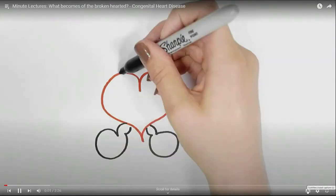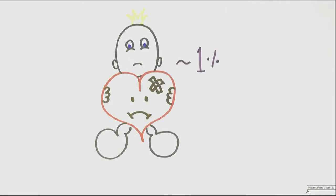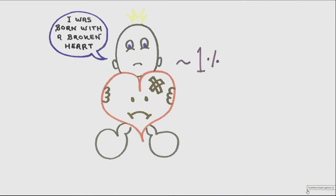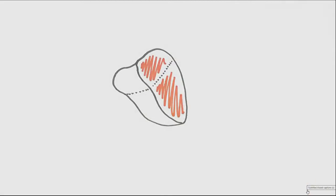Congenital heart disease, or CHD, is the most common type of birth defect, affecting up to 9 in every 1,000 babies born in the UK. Congenital means present from birth, and the term CHD covers a range of birth defects that affect the normal structure and function of the heart.